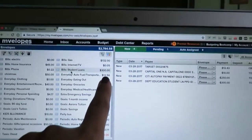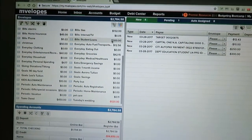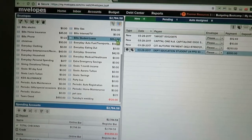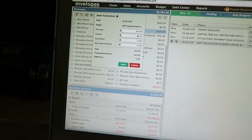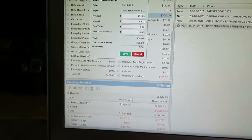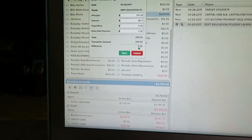I put $300 in that envelope when I set my budget out. When I was doing my budget for March, I put $300 in that envelope, and that's the balance you see here, the $300. Well, the payment has come out. It's right here. So I can either drag or use this drop down to put this transaction in this envelope. I'm going to drag it and watch the balance. See? It gives me a summary of how much went to principal, how much I paid in interest. I didn't know it did this, guys. The transaction amount was $300, and that's how much I had in there. So I have a zero balance now. So I'm going to save that.